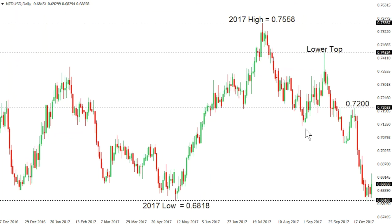Any rally should be very well capped, ideally now ahead of 71, in favor of that next downside extension to fresh lows, potentially exposing the 65 barrier further down. Only back above 72 at this point would compromise this outlook.